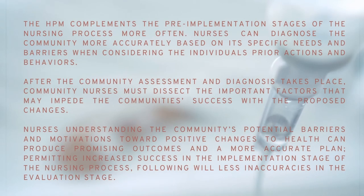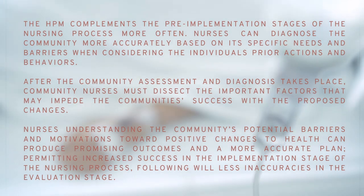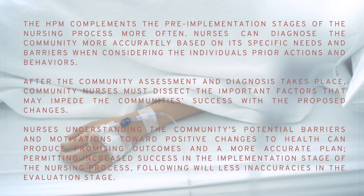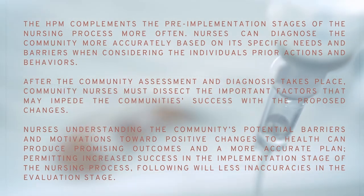The HPM complements the pre-implementation stages of the nursing process more often. Nurses can diagnose the community more accurately based on its specific needs and barriers when considering the individual's prior actions and behaviors. After the community assessment and diagnosis takes place, community nurses must dissect the important factors that may impede the community's success with the proposed changes.